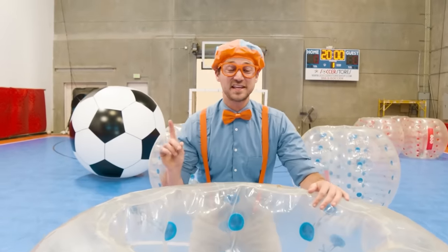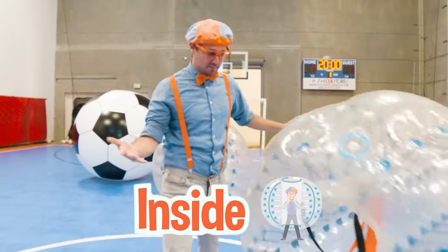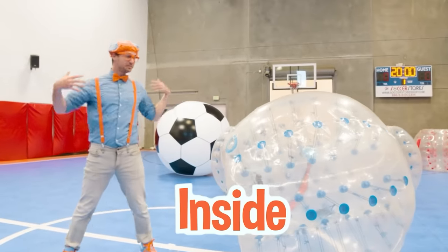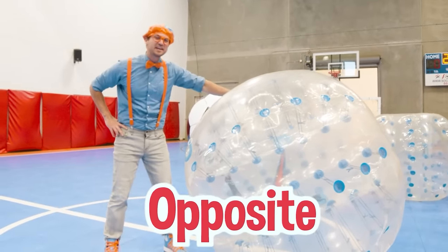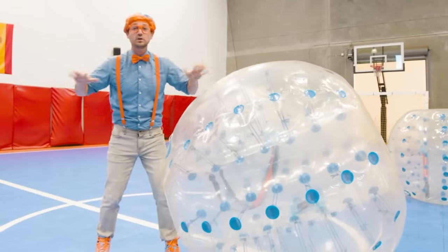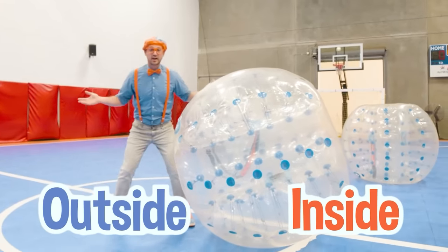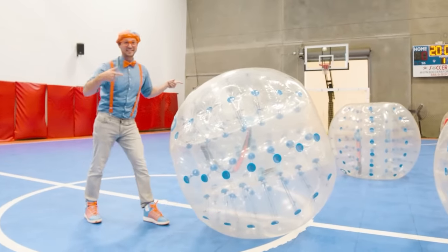Whoa! The first thing that you have to do before you play bubble ball is get inside the bubble ball. Okay. Hey, did you hear how I said inside? Yeah, that means I am outside the bubble ball. Do you know what an opposite is? An opposite is the exact reverse of something, totally different. So if I'm outside and then I need to go inside, inside and outside are opposites. So now that I'm outside, let me get inside.